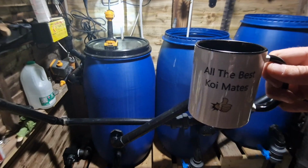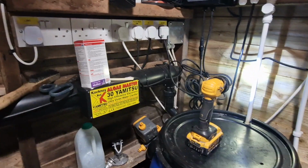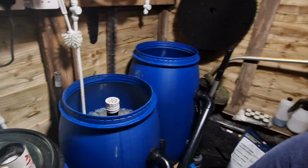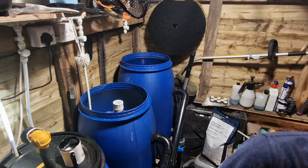It's a left-handed mug, look. Japanese beer, it's alright actually, it's a bit expensive, like. Treat day, that one. Christmas maybe. Hopefully you can see everything up there.